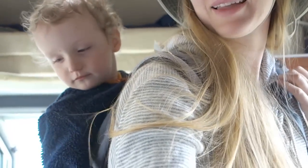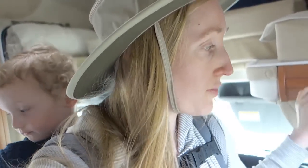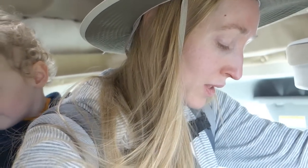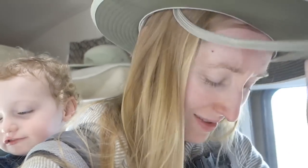Oh, he's getting a snack. So simple, it's easy. It's a little thing. It's just about multitasking at each destination so that you aren't going super out of your way to let little ones stretch their legs and to let the adults see things that are interesting.